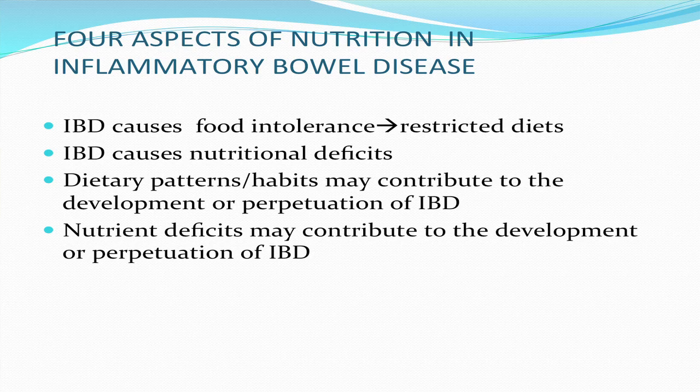First is that inflammatory bowel disease can cause food intolerance, which then leads to restricted diets. This is usually a reversible phenomenon. Surveys have indicated that the majority of IBD patients avoid specific foods because they aggravate symptoms. This is the result of inflammation. When inflammation is controlled by various means, including medication, those types of food intolerance usually disappear.